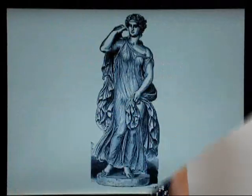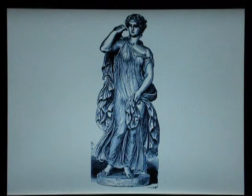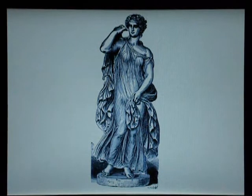The chiton is a long linen tunic worn by men and women that was joined over the shoulders. A peplos is a woman's long woolen dress, tied at the waist and fastened at the shoulders.